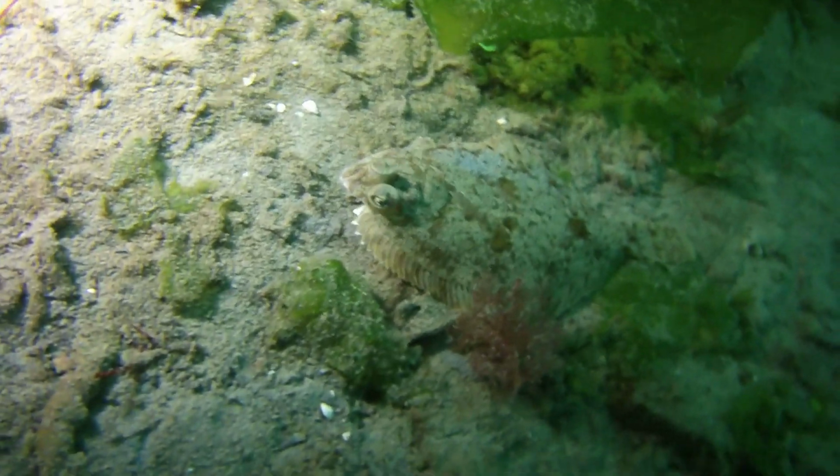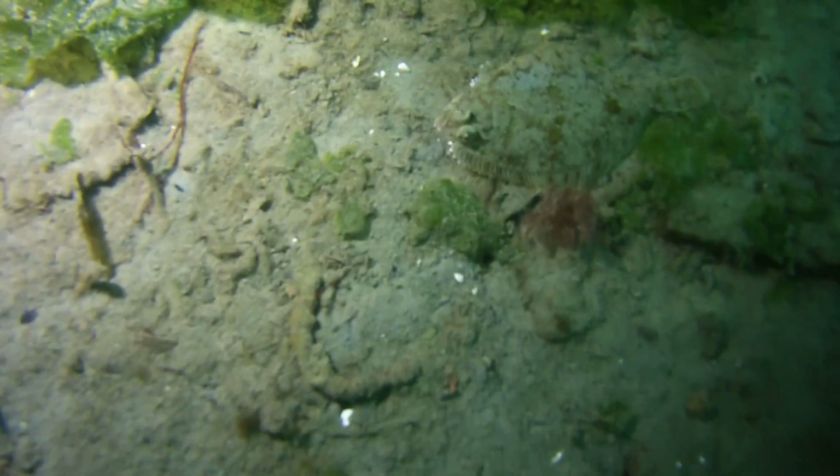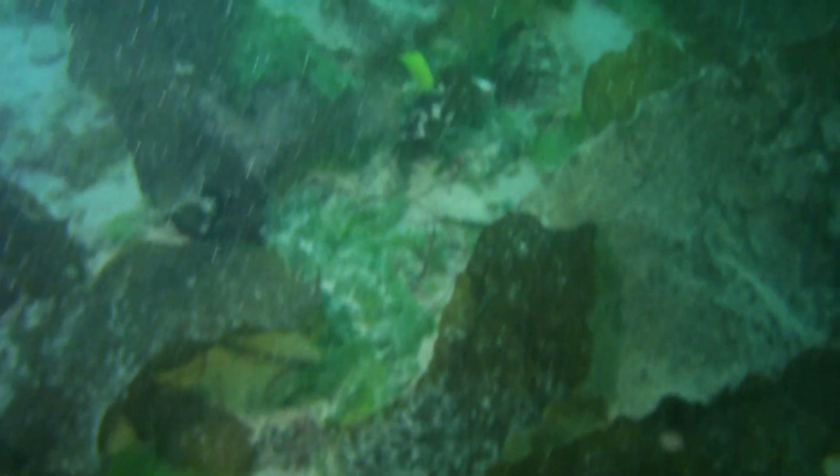Here is a rock sole, Lepidopsetta bilineata. Handsome fellow. Tried to get nice and close with the macro lens, but unfortunately he proved to be just as shy as the rock soles at Sunnyside. That species of sculpin, hold on.